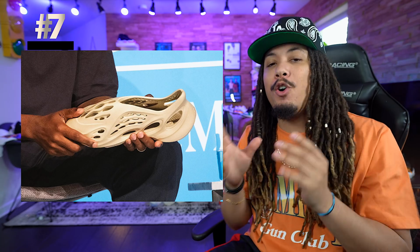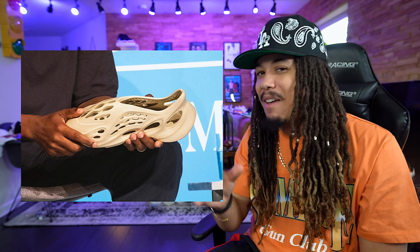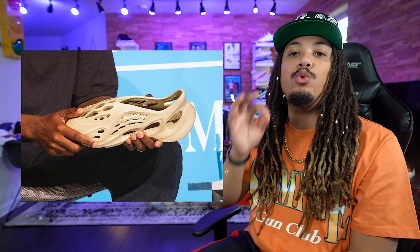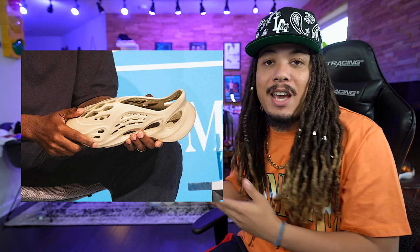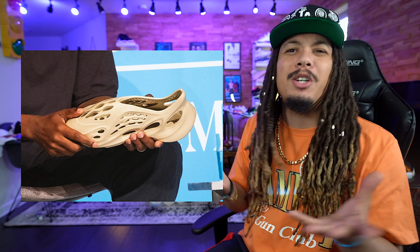Coming in at number 7, guys, the Yeezy Foam Runner. The Yeezy Foam Runner, retailing at $75, releasing June 26th. Some people will say it's a slide, some say it's a sandal, slipper, whatever you want to call it. I think it still qualifies as a sneaker.